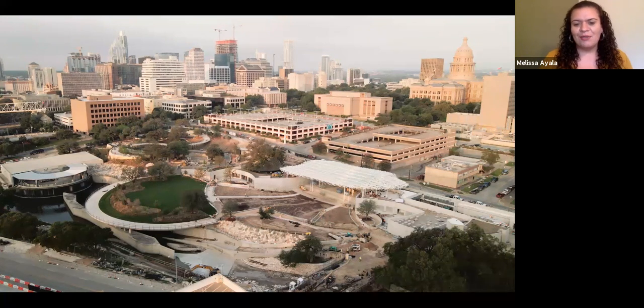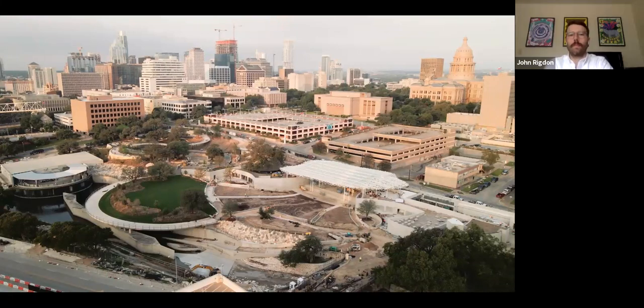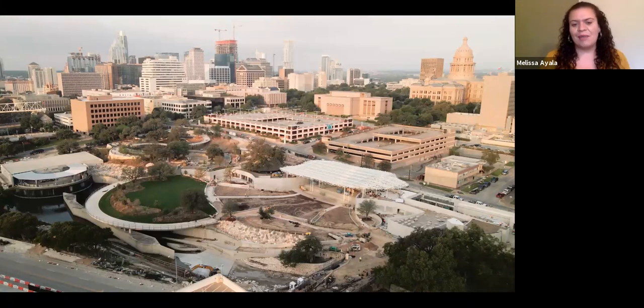And then we also have our partnership with C3 and Live Nation, where we will be using our wonderful amphitheater to produce ticketed concerts. And that's a great way for us to generate revenue that we can then reinvest back into the park for our operations and maintenance. And we look to have all kinds of events in the park for all ages. So thank you for that question.